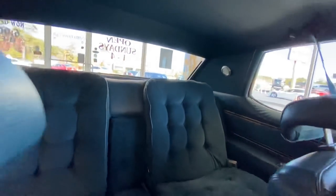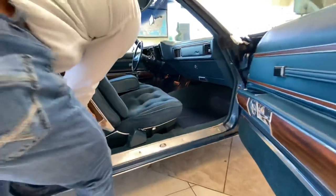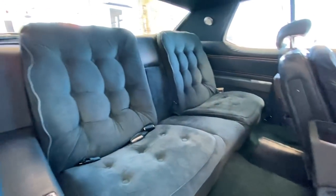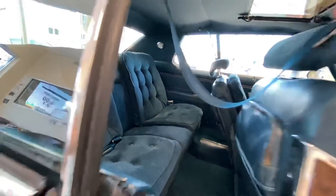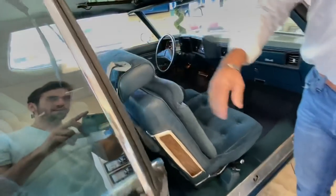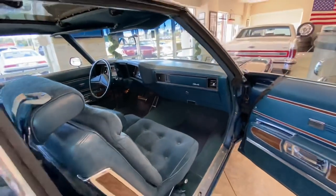Headliner is in great shape. The back seats are impeccable. I mean, the front seats are impeccable too. It doesn't look like it's been sat in. If you look back here, look. Everything is just so clean and so fresh looking. It's like going back to '72 and hopping in a practically new car. A lot of times this stuff gets faded over time because of the sun. It's obvious the car was preserved very well and garage kept.